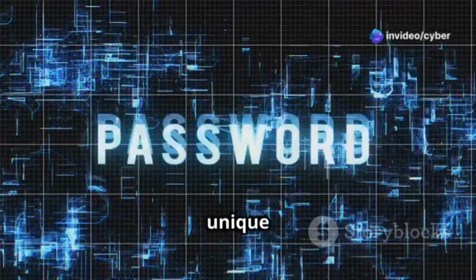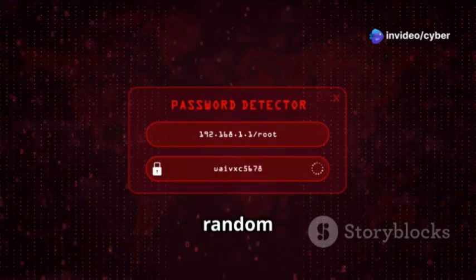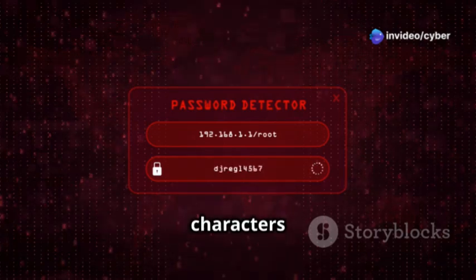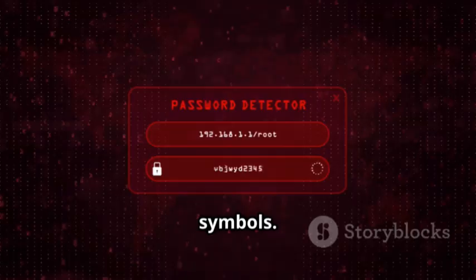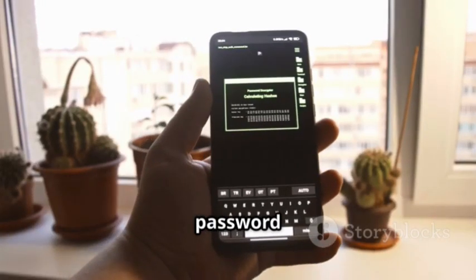Use a strong, unique password. I mean a completely random password that's at least 16 characters long, with a mix of uppercase and lowercase letters, numbers, and symbols. I know it can be hard to remember, so use a password manager.